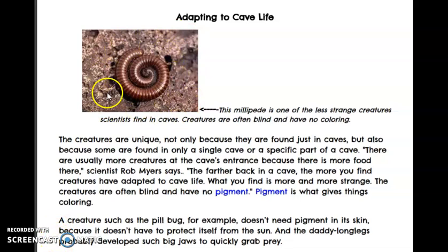In our picture right here, we see that this is a millipede, which is one of the less strange creatures that scientists find in caves. The creatures they find in caves are often blind with no coloring.